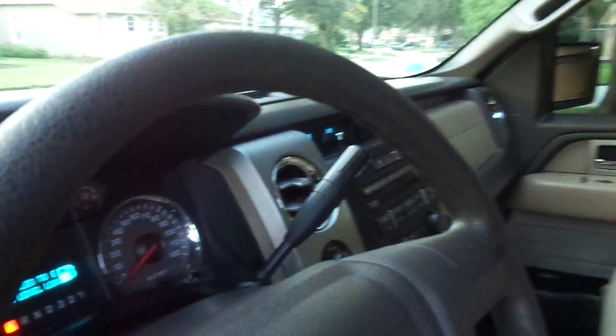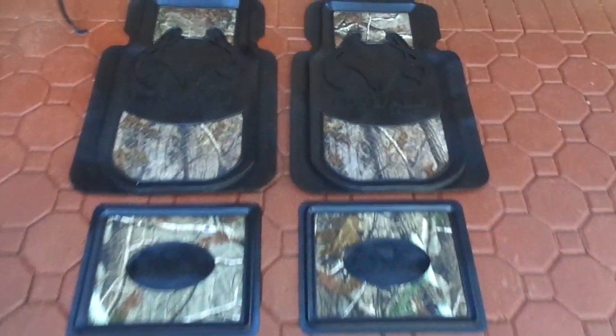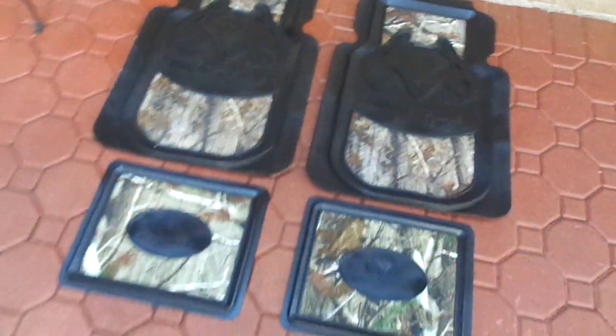It's got the tow package. It's got the nice Reese hitch. It's got side airbags. The back looks great. All the carpet looks fantastic. It's got some nice camo floor mats that are like brand new. You'll love those. Good quality stuff too. Just a super, super nice truck.